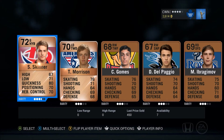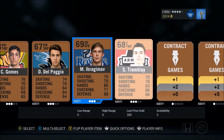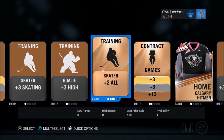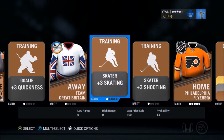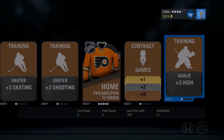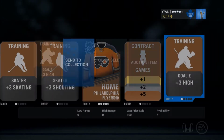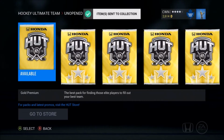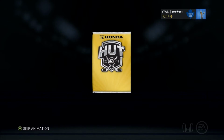So, S. Skinner. I don't even know his first name. Morrison. Del Paggio. Trombley. And then a bunch of contracts. Plus two all-skater again, which is nice. Calgary Hitmen jersey. That's nice. Great Britain, I'm sure that's only $250. Home Philadelphia Flyers jersey, not bad. Nothing to write home about, obviously, but you know what? These bronze packs aren't that bad. Definitely going to have some things to sell. I think if I auction these off, I can get more pucks than I have currently. So let's move into the next one.